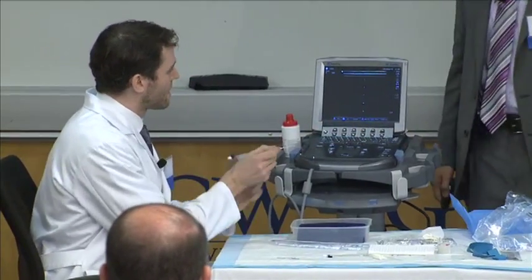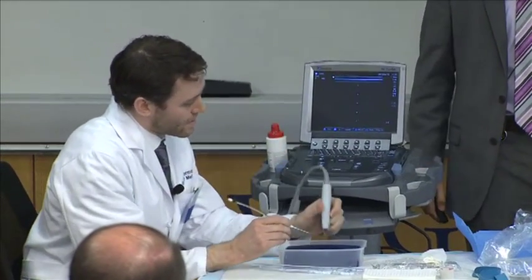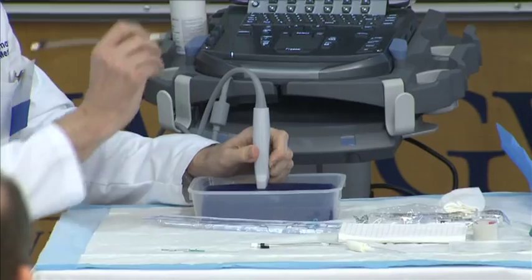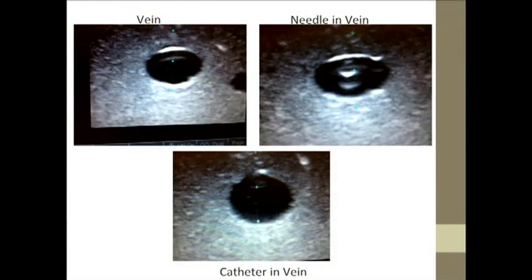Okay. You flip the screen, so then here is an... So you can see that he found the vessel, which is actually this image right here, and it's empty. And now he's going to put the needle into the vein. And when the needle goes into the vein, you can see the artifact showing up over here, the white mark. So now you know you're in the vessel.